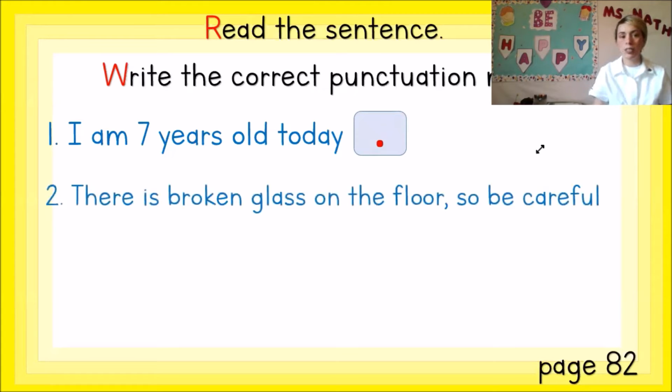Sentence number 2 says, there is broken glass on the floor, so be careful. So what do you think the punctuation mark should be, Sebastian? Again, a period, a question mark, or an exclamation? Look, what is the sentence telling? Be careful. So this is an exclamation point.